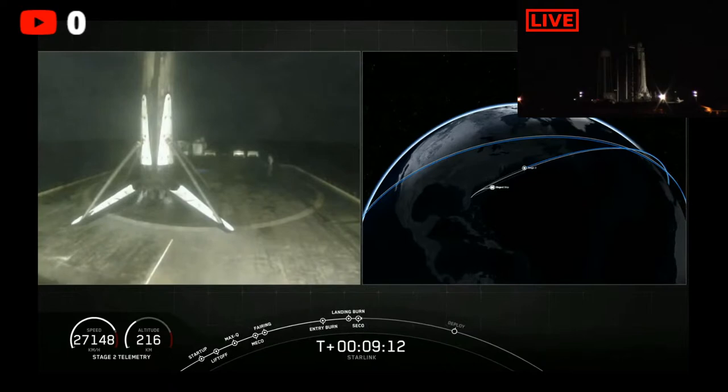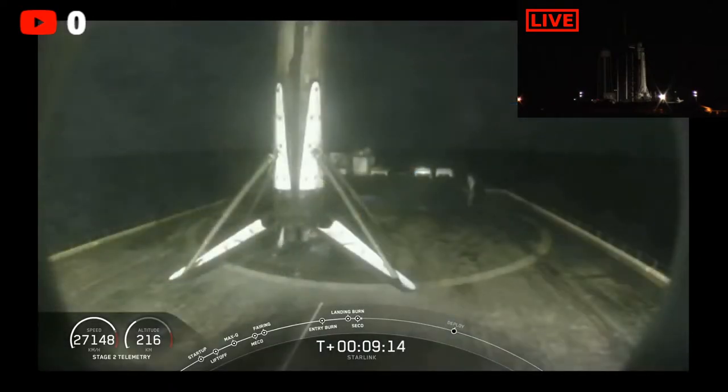What an amazing view of that first stage coming down, even though it was dark at night, with those engines lighting up the screen. Watching the first stage come down was an amazing view. And we heard a call out of good orbit for second stage.